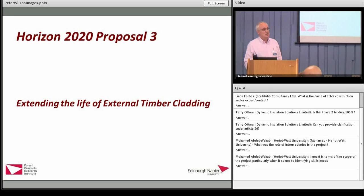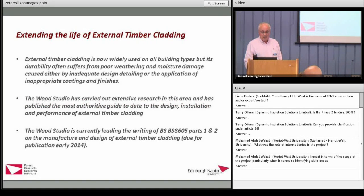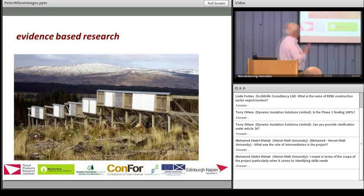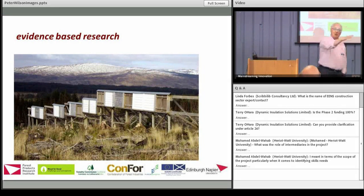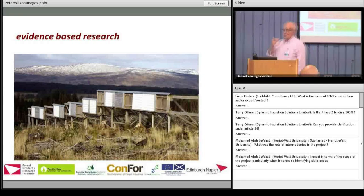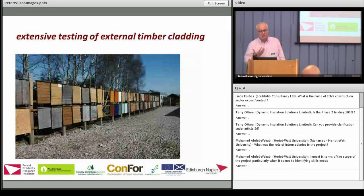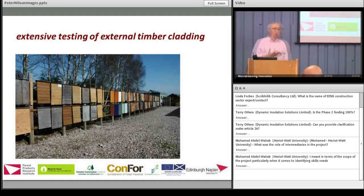And the third and final example is simply extending the life of external timber cladding. I mentioned this, it's widely used in buildings, we've done a lot of research, and I mentioned we're writing British standards. We've taken timber and put it in the coldest, wettest, horizontally driven rain hillsides in Scotland to do accelerated weathering tests. We're working with people in Galicia, looking at all sorts of panel and timber, because one of the big problems nowadays is what you coat the timber with, the colouring, the protection, and so on. A lot of these chemical protections actually don't work very well.